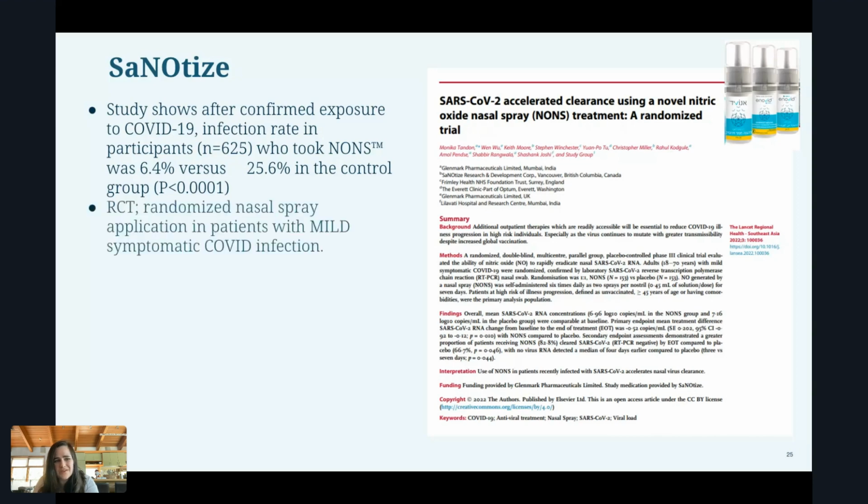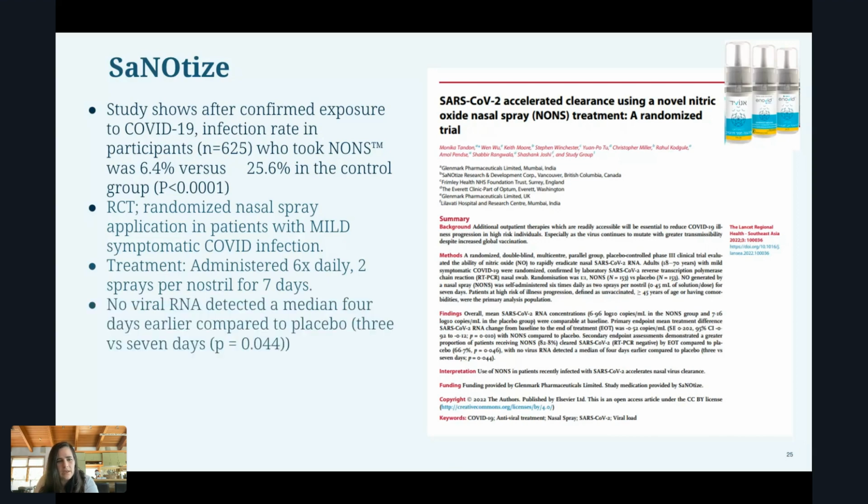And there was also a randomized control trial. This was done actually in people who already had COVID. They had mild COVID and they used the nasal spray 6 times a day, 2 sprays in each nostril for 7 days. And they basically went PCR negative 4 days earlier than the people who used the placebo, which is pretty significant. It is available in several countries, not quite yet in the US.